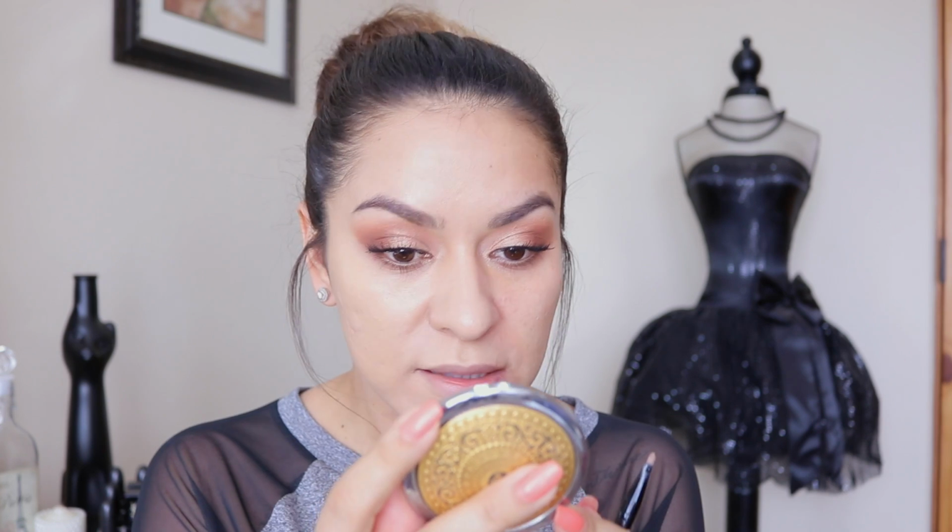So this is how the product looks on half of my face. I feel like it covered up everything pretty nicely. As you can see, it covered up all of my acne scarring. It looks pretty nice on the skin. My pores actually look pretty minimized considering that I didn't use a pore minimizing primer, which is something that I always use in my T-zone because I do get larger pores.